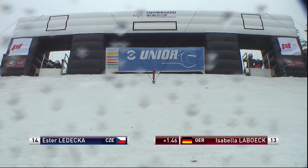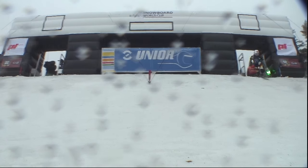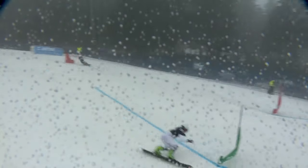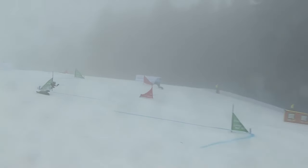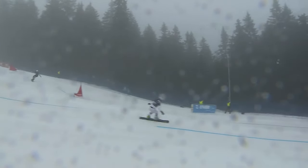Heat number three. Esther Ledecka looks good in her first run. She's on the blue course with a maximum advantage over the German Isabella Labuc. 1.46, and Ledecka is off like a rocket here. Definitely getting a little worse at the top of the course. But the Czech athlete has got a big advantage.